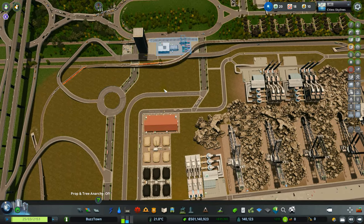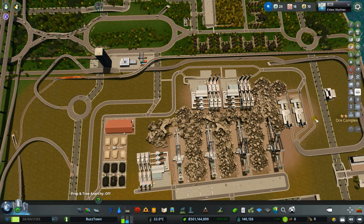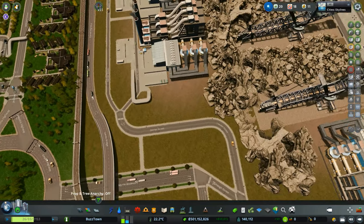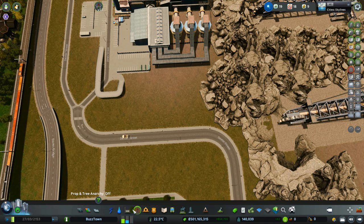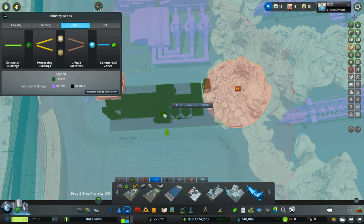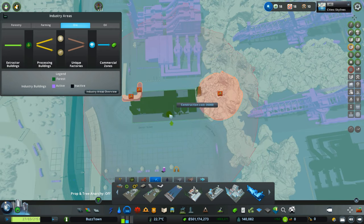Okay, now we need another glass factory. A glass factory. Where can we put that? So that was this one, right? Okay. Can we put one over here on this road, maybe? Let me see. How big are those? The glass factory, these ones. Okay, they are not that big. They could fit here.